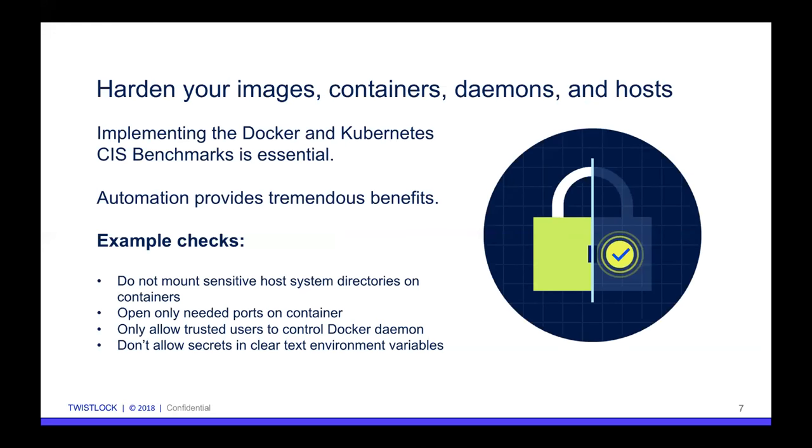Another thing that goes hand in hand with DevSecOps is not just integrating security, but also this idea of hardening your image containers, daemons, or hosts using the Docker and Kubernetes CIS benchmarks. The more of these checks that you can automate, the better. For example, I like to share some of the important example checks: not mounting sensitive host system directories on containers, only opening needed ports on a container, only allowing trusted users to control the Docker daemon, and ensuring that you don't allow secrets to be exposed in clear text environment variables. These are just four of the 200 plus CIS checks that you can automate with Twistlock, as well as a handful of open source tooling. But making sure that you integrate that into your build process is also really important.